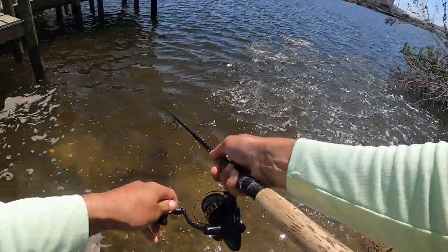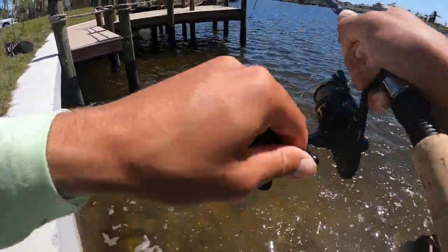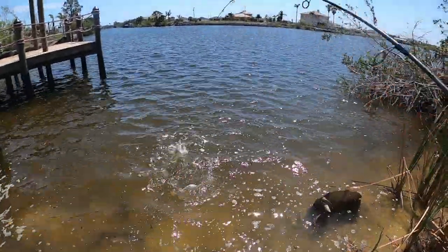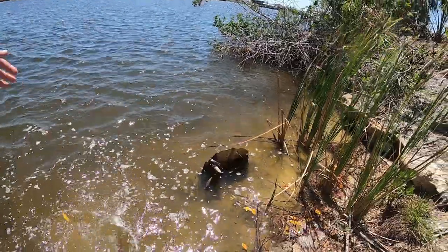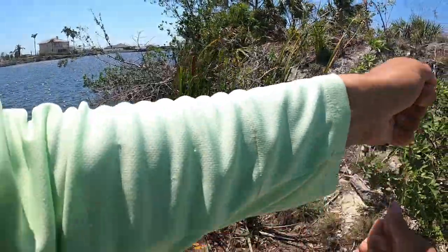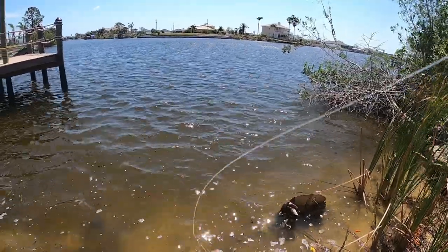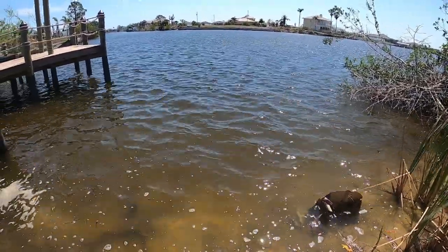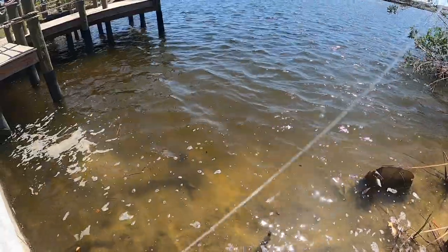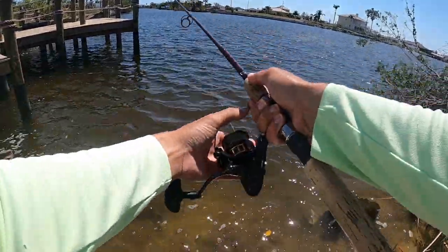Okay, okay, this is happening right in front of me. Yep. Just right in front of me. There's a bunch of little silver sides here. These guys just came up and there is a nice snook right there. Oh my god, that is a big snook. Right in front of me. Oh no, no, no, no, no. This is all messed up. Oh no. There he is. That's a big snook.